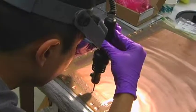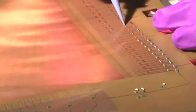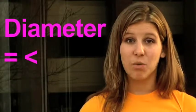I'm your host, Andrea Miller, and today we'll be looking at the research of nuclear chemistry graduate student Greg Pang. He's designing a device that slows down ions traveling at approximately half the speed of light and directs them to a collection point that has a diameter of less than 1 millimeter. I can't wait to find out more. Let's go look inside.